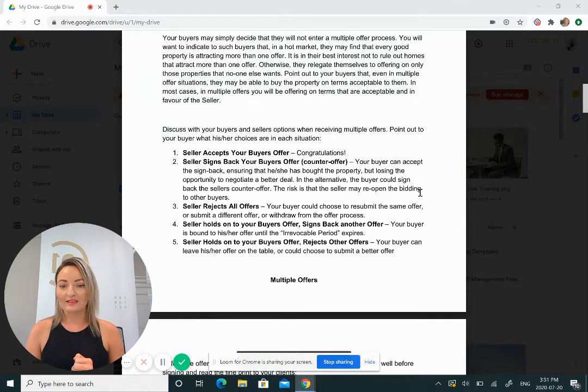Situation number 3, the seller may reject all the offers altogether. So your buyer could choose to resubmit that same offer either later on that night or maybe even the next day, or they could submit an improved, different offer, or they can choose to withdraw from the offer process.